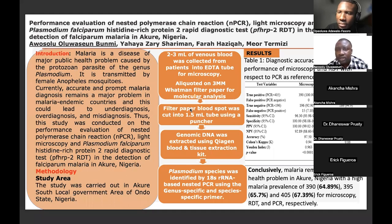Looking at the result, we could see that the false positive, which is actually the PCR negative, was 0 for microscopy. However, it was 5.10 for RDT. And this is actually as a result of the presence of the plasmodium falciparum histidine-rich protein 2 antigen in the blood of the patient. It has been shown by previous studies that plasmodium falciparum histidine-rich protein 2 continues to persist in the blood of individual patients even after successful treatment and clearance of the parasite.